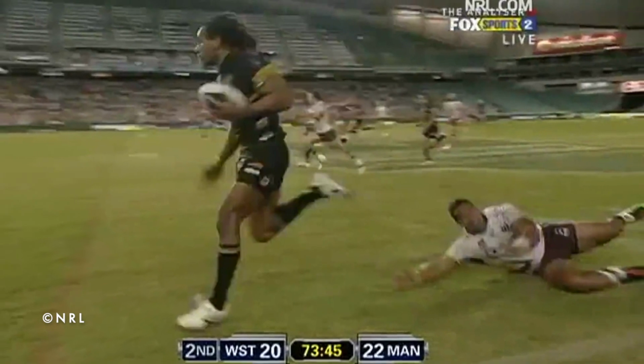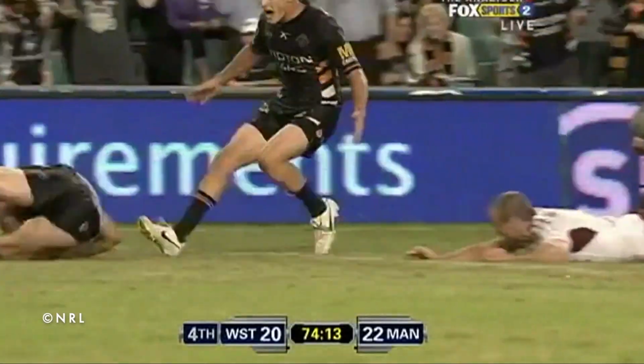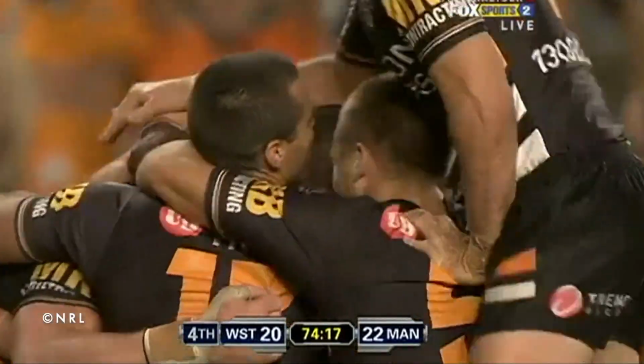Then, shortly after, a Lottie Dakiri break would result in a Robbie Farah kick for Gareth Ellis to dive on and score the match-winning try and complete a 16-point comeback. And gives the Tigers the lead!